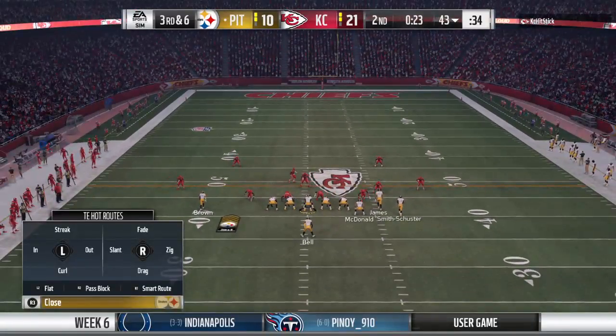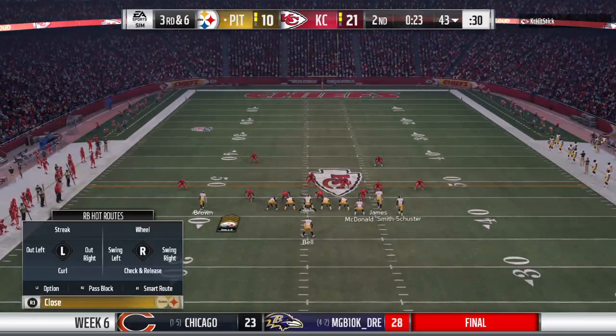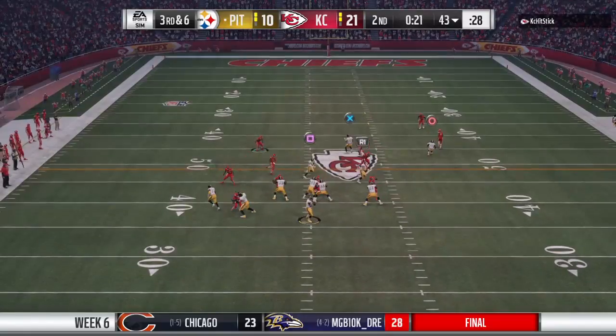Let's go! Let's get off the field, D. Flex round! Check 15. Dobbs.